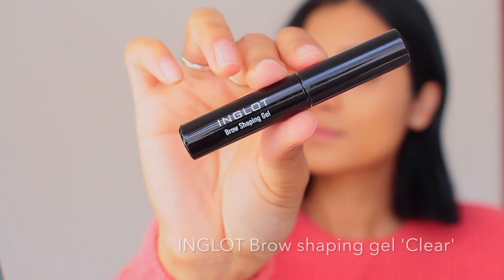I need to set my brows. I'm just going to use a clear brow gel. This is the one by Inglot. It's the Inglot Brow Shaping Gel.